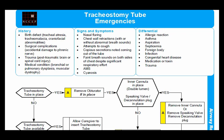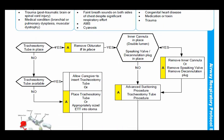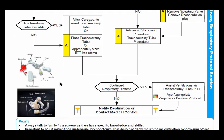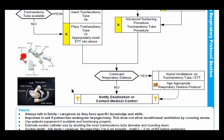Just real quick for AR-10, the tracheostomy tube emergencies. This likewise goes through troubleshooting on what you can do for tracheostomy tube emergencies. Just want to make a mention here. These photos are very useful when you're trying to figure out what you're dealing with, a cuffed versus non-cuffed tracheostomy, and what exactly could be missing with the equipment when you are responding to the patient.